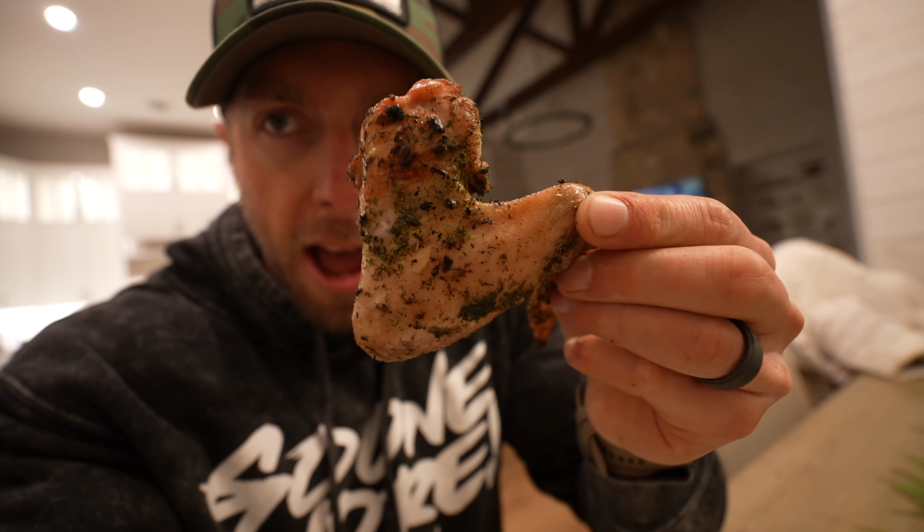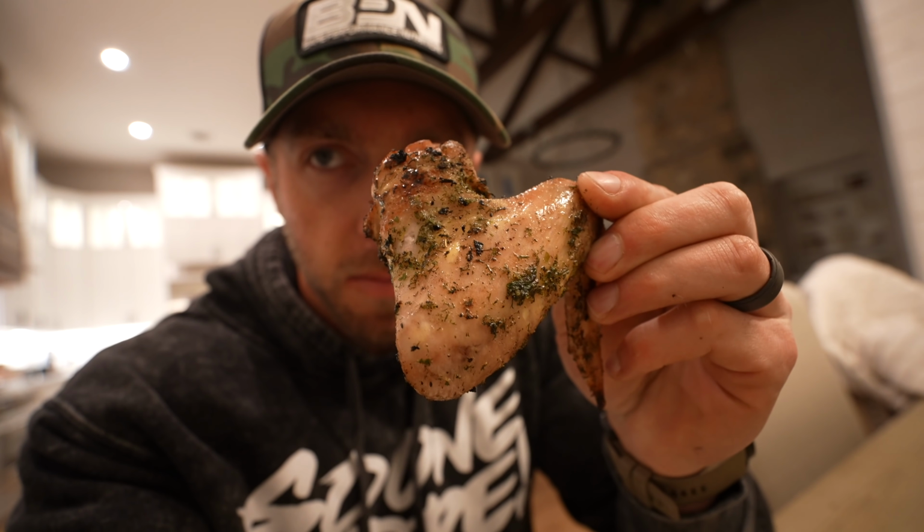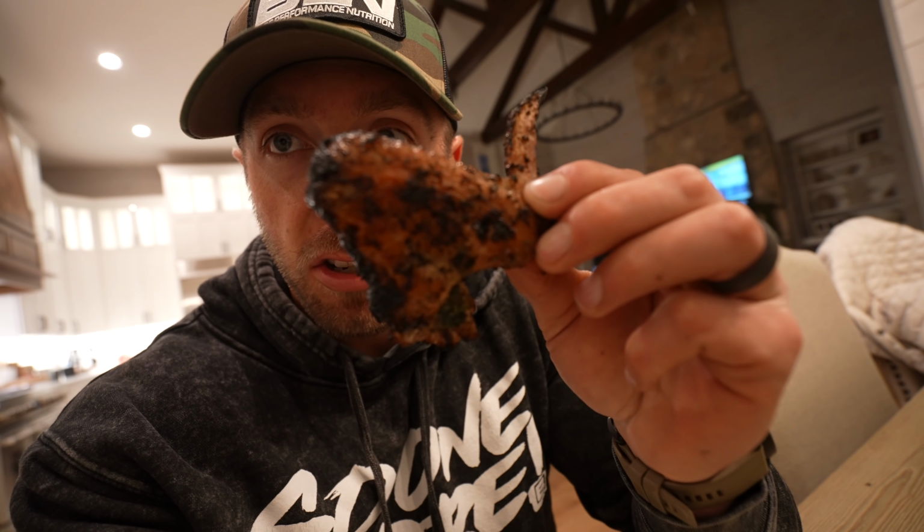So, initial impressions and reaction to the wings on the Green Egg. The smoke and the flavor is on point. One thing I do need to work on to master is using the direct versus indirect heat. Originally, I wasn't using the indirect plate, and I threw them on and they started getting pretty dark very fast. So then I added the indirect plate underneath the grill, and then I was able to really control the cooking. I'm impressed.